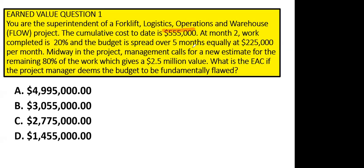The cumulative cost to date is this. That's your cost. At month two, what is completed is 20%, and the budget is spread over 5 months equally. That's telling me about the budget. I don't need that. And it says, midway in the project, management calls for a new estimate for the remaining 80% of the work. See? So management calls for a new estimate, which gives a 2.5 million value. So that 2.5 million they're mentioning is the value of the estimate. That's the amount of money that you're estimating.